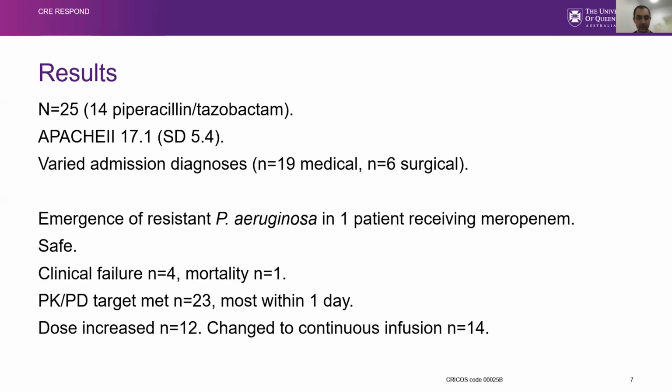From an intervention efficacy outcome perspective, the target, which was set at 4 times the MIC as the trough exposure, was met by most patients, and most patients met this target within 1 day of enrollment. There were only those 2 patients who didn't meet the target exposure despite having increasing doses and reducing dosing frequency. However, they also only received the intervention and the antibiotics for 3 days, meaning that it was unlikely that they were able to have a sufficient exposure of stable organ function to meet the required targets.